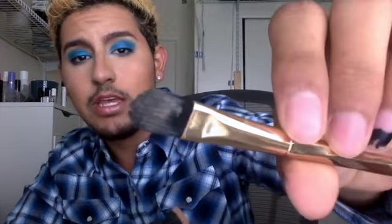Okay, so basically I use this for concealer, just tapped it down. It worked pretty well. I don't know if it was this brush in particular or if it was another brush that was leaving little fibers on my face. I'm pretty sure it was this one, but that can easily be fixed just by washing them. I wanted to use them straight away. I had no time for jibber jabber.